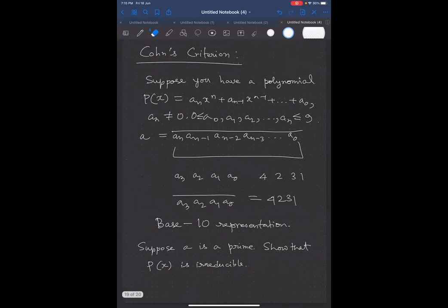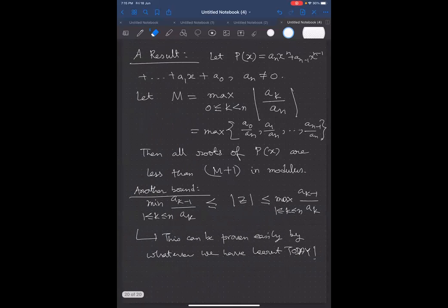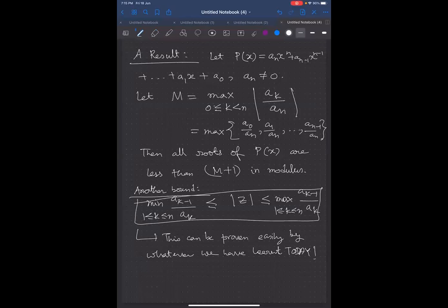What is this region called? What should we call this region? A little bit of coordinate geometry, perhaps. What is this called?